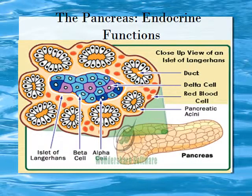As an endocrine gland, the pancreas manufactures insulin. A specialized group of cells known as islets of Langerhans are scattered throughout the pancreas. Beta cells of the pancreas secrete insulin, a hormone that makes it possible for glucose to pass from the blood through the cell membranes to be used for energy.